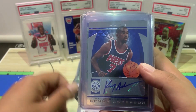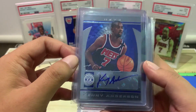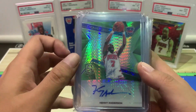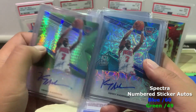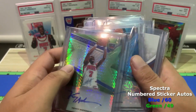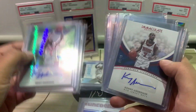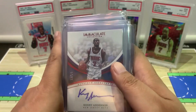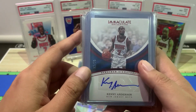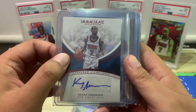Then you have here, this is a Totally Certified card. And then we have a couple of Spectras. So you have the blue and the green one. So these were a bit pricier. I think these were $10 or so. And then I also got one of his Immaculate cards. So this is a high-end set, but I think I just got this for $10 to $15 if I'm not mistaken, off eBay. So not bad.